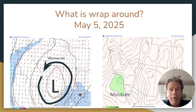It's drawing warm air up and around it, and that causes the atmosphere, that lighter air, to lift, and that causes condensation, clouds, and precipitation. So literally it's taking moisture all the way around itself. Even though it's choking itself off, it's bringing that moisture around the north end, causing additional precipitation.